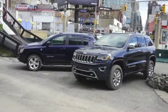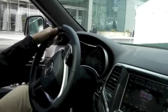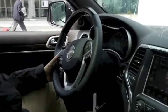This is the 2014 Jeep Grand Cherokee. This one would be the Overland trim level, which is your second from the top trim level. It is a new redesign for the year. A lot of big changes were also pre-released for the year.